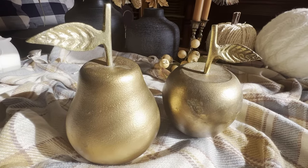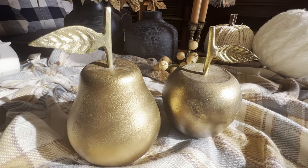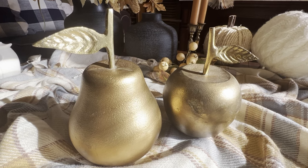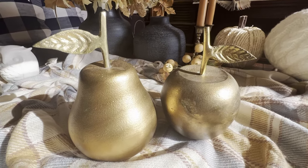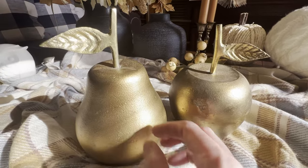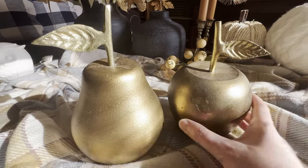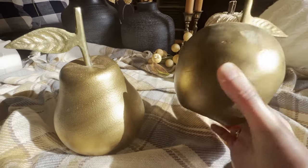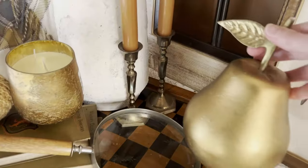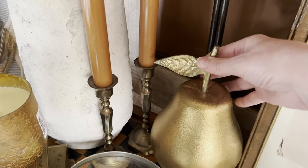All right, so I found these at the Mission Thrift here in my hometown. These are gorgeous. I love the color, beautiful color brass. They're not that heavy, and they were only $2.99 each, so I couldn't pass these up. Great shelf sitters, and are gonna look absolutely stunning when I decorate.